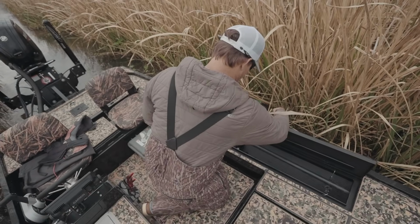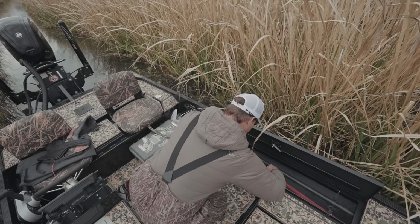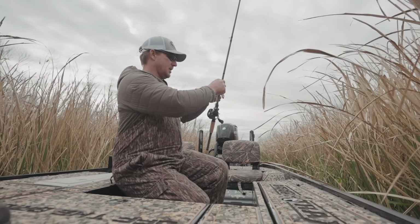But I'm gonna start fishing here. Try to see if I can get a bite or two and have something kind of tell me what's going on, if there's any fish back here or not.